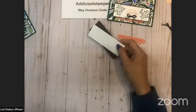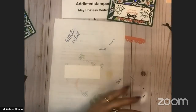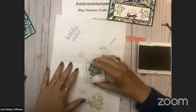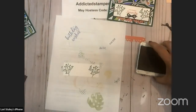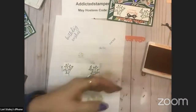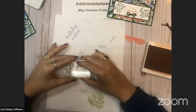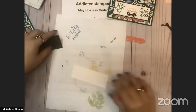So we're going to stamp. Bring in a piece of scrap for my greenery images. And I'm going to do the greenery images first on the sides. And I just tilted it one way and then tilted it the other way. That leaves us the center to put in the with deepest sympathy. I'm going to keep it up just a little bit so that I have a space to put that cute little bow. That one is here. It did not run away.